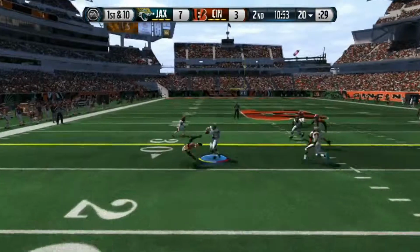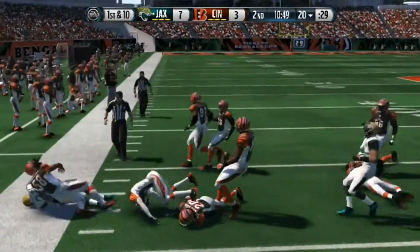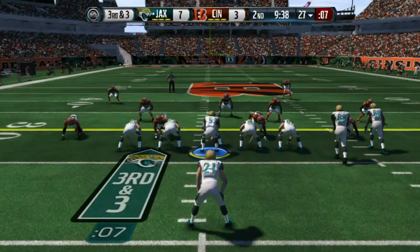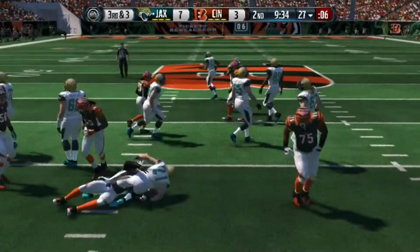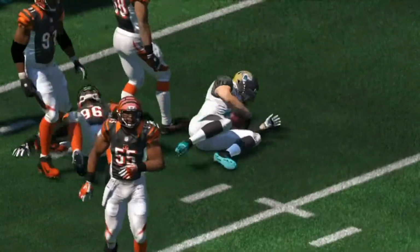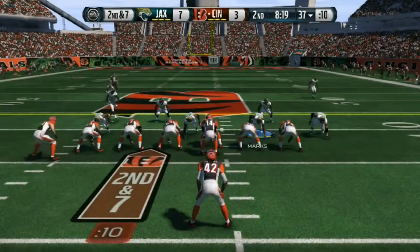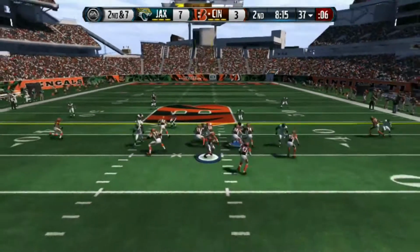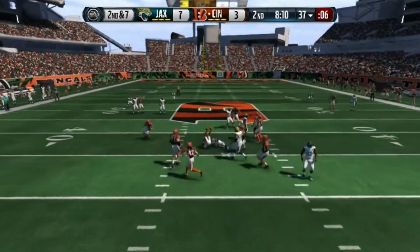Now we take over and we throw it out to Gerhart, who breaks one, breaks another, and finally is brought down. He broke a lot of tackles, but he just kept going horizontal, not vertical, unfortunately. So 3rd down and 3. We'll hand it off to Gerhart, and he can't break a tackle there. He gets brought down for no gain. He had started good, but now he's only 7 rushes for 19 yards. Not good.